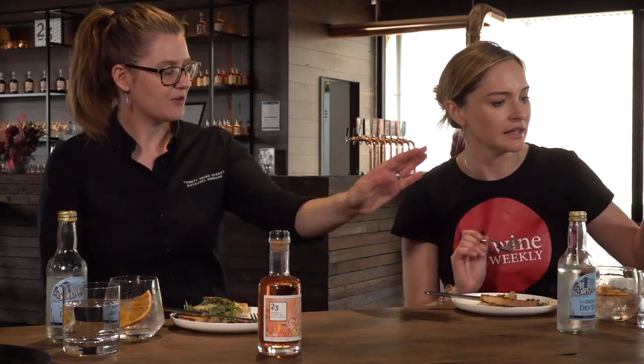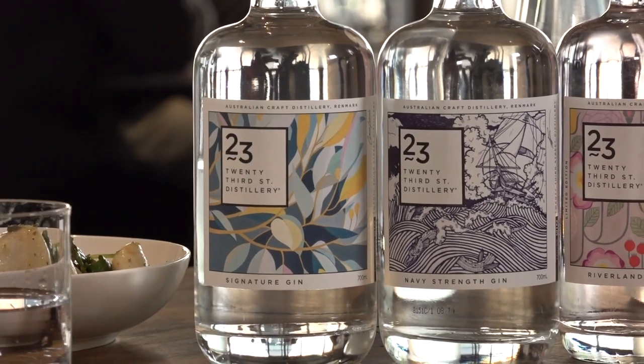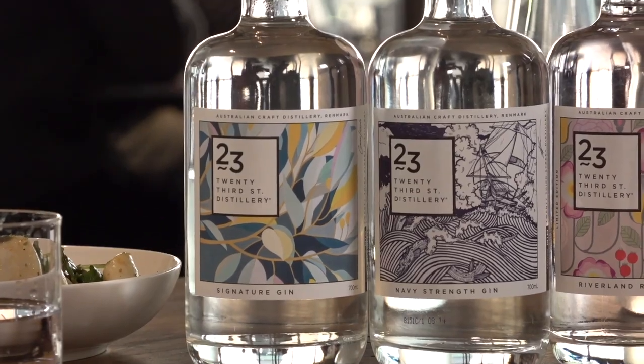Yeah, a little bit spoilt for choice. The signature gin is my favourite. Signature gin, yeah, that's our classic gin. Is that this one here? Yeah. We began with that one when we first opened. It has lots of fresh Riverland mandarins and limes in there, so again, the citrus theme comes through. But also some spices like star anise and cardamom, which really come through nicely as well.